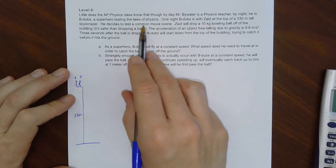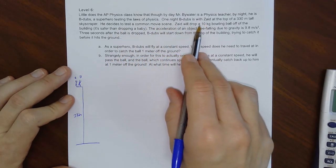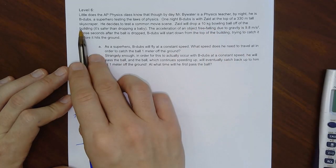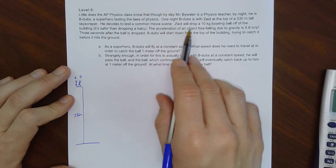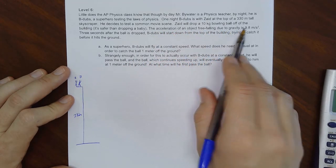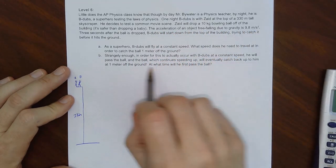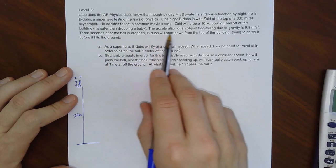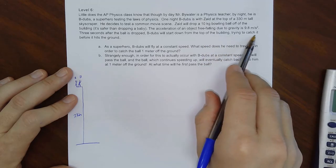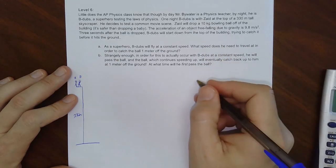All right, Zaid will drop a... Oh, he decides to test a common movie scene. Zaid will drop a 10-kilogram bowling ball off the building. It's safer than dropping a baby. The acceleration of an object free falling due to gravity is 9.8 meters per second squared. And 3 seconds after the ball is dropped, Bdubs will start down from the top of the building, trying to catch it before it hits the ground.